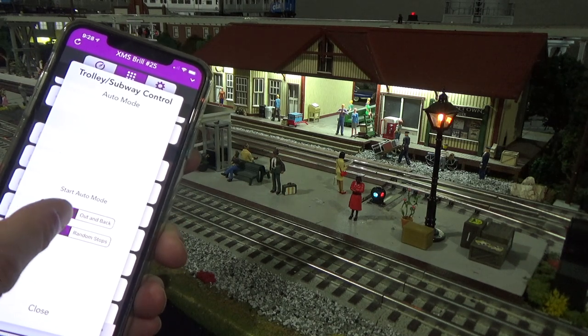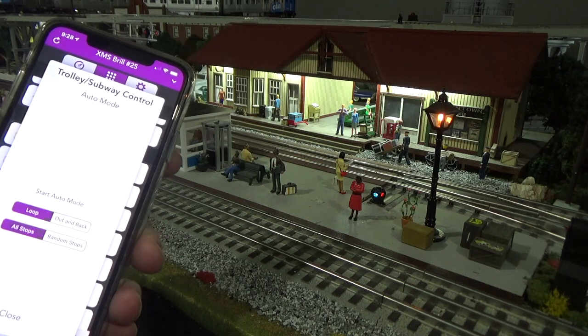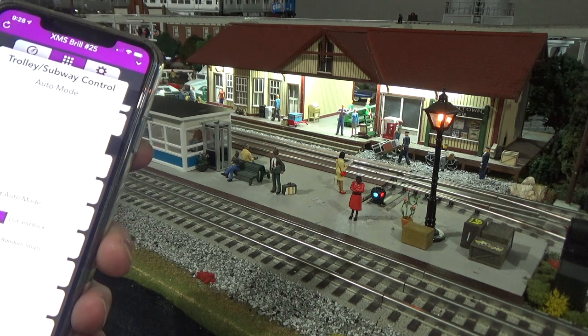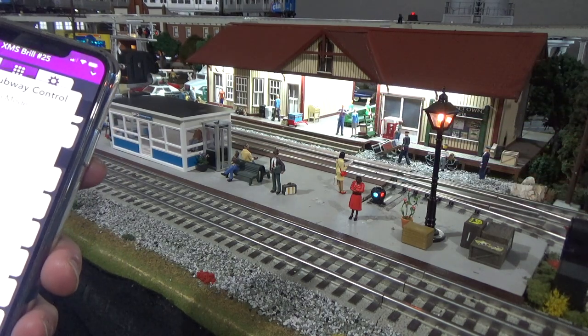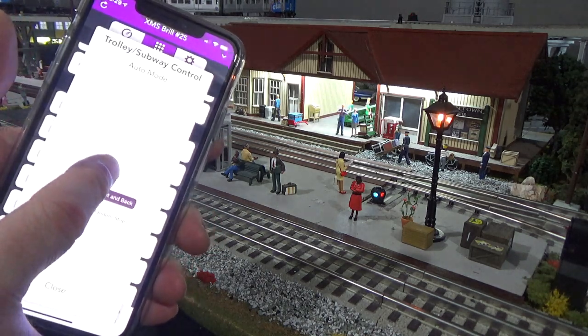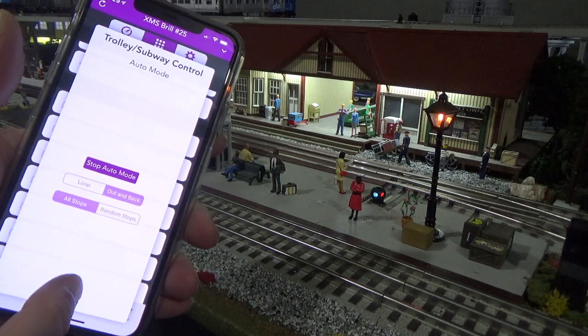Now, I can do loop or out and back. What that means is if I do a loop, after it gets to the last stop, it's just going to start the stops again. If I do out and back, it turns around, goes in reverse, and makes all the stops back again. So I'm going to click start auto mode. Now it's going to start making all its stops. I can hit close.